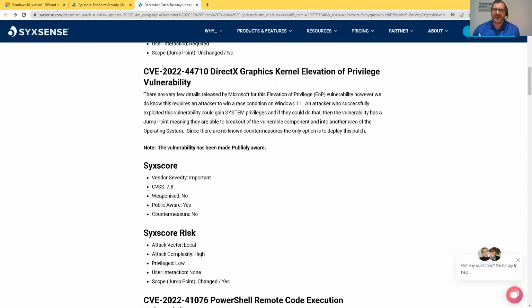The next is CVE 2022-44710. This is a DirectX graphics kernel elevation of privilege vulnerability. Now, this particular vulnerability only impacts Windows 11, but we do know that a lot of customers of ours have moved to Windows 11. So it has become the more prominent operating system. Now, this is an elevation of privilege vulnerability, which means that if the attacker can win a race condition, they can effectively run the process under system privileges. And from there, they can do whatever they want. So the risk is incredibly high.